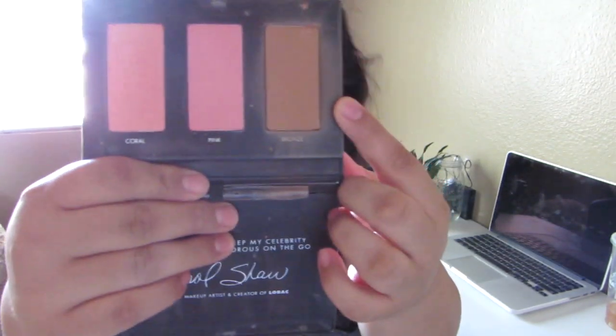And for this, I'm going to use the LORAC Pro To Go palette. It's one of my favorites just because I like the color of the bronzer. And it's this one, and the color is bronze, as it says at the bottom. And I'm going to be using the Real Techniques brush, one of my favorites.